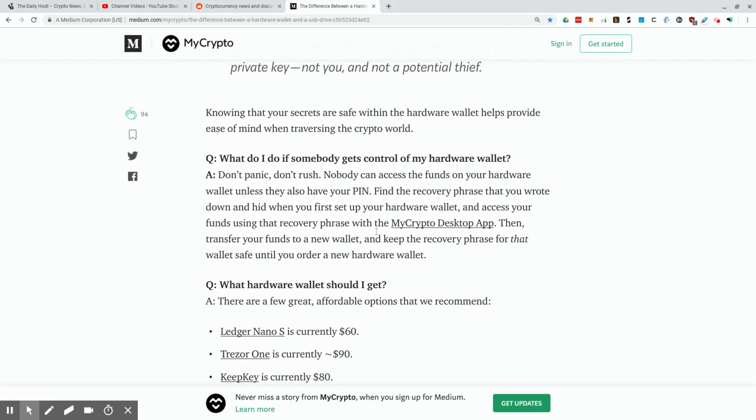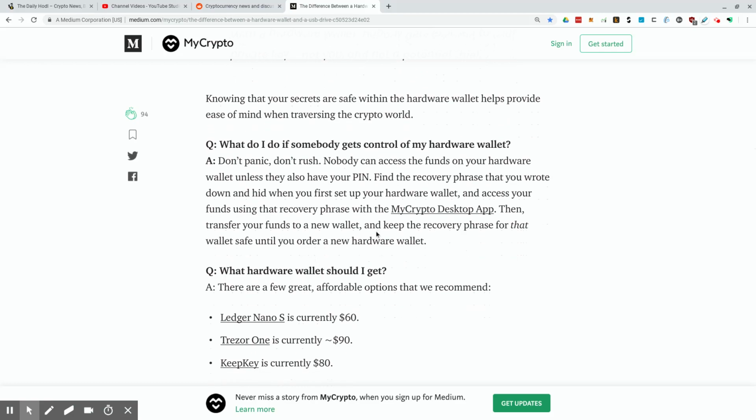Question: what do I do if somebody gets control of my hardware wallet? Answer: don't panic, don't rush. Nobody can access the funds on your hardware wallet unless they have your PIN. Find the recovery phrase that you wrote down and hid when you first set up your hardware wallet and access your funds using the recovery phrase with the MyCrypto desktop app. Then transfer your funds to a new wallet and keep the recovery phrase for that wallet safe until you order a new hardware wallet.